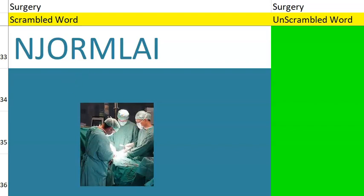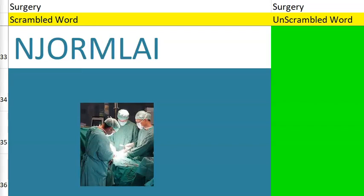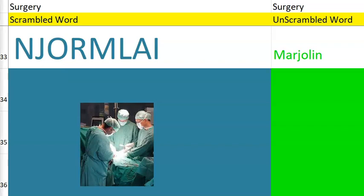It starts with NEM. And it's an ulcer, yes, name of an ulcer. Marjolin ulcer. What do you mean by Marjolin ulcer, guys? It happens after burns, isn't it? When does it happen? From burns. Very good.